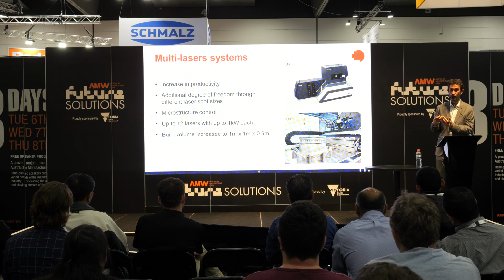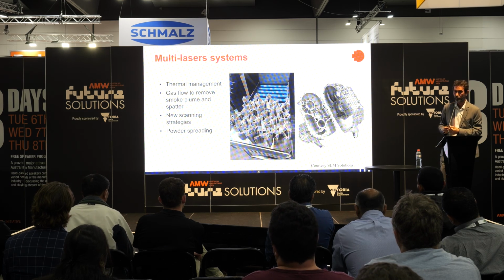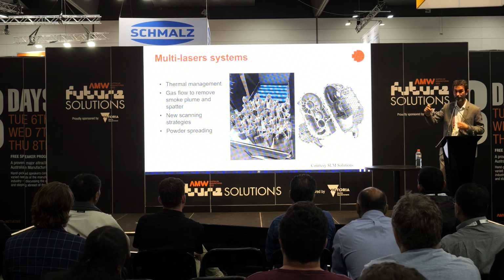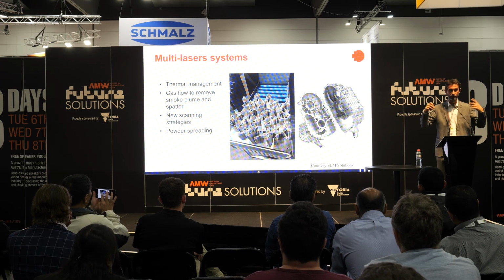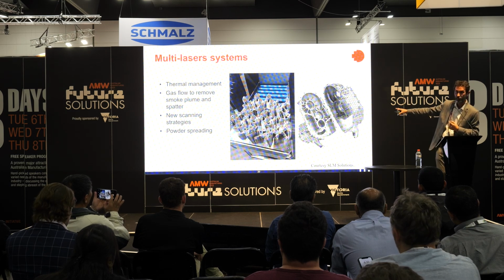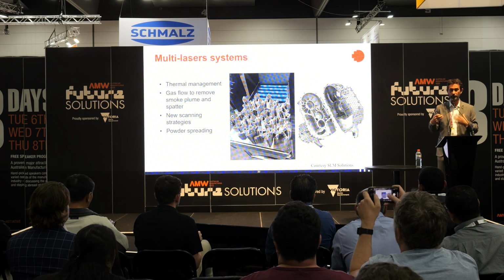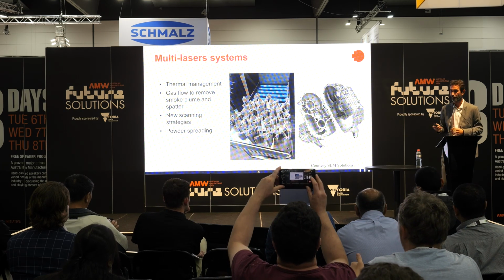And the main idea, of course, is that if you have multiple lasers working, like you can see here in an example from Porsche, a German automotive manufacturer, you can start either printing the same part with a single laser, or sometimes you're printing a larger part using multiple lasers at the same time. So you end up increasing your productivity quite significantly.